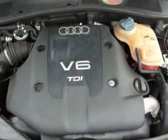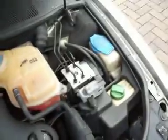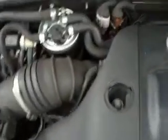I'll just leave the engine running now. That all sounds nice and sweet to me. No funny noises or anything. It's all nice and dry. We haven't washed the engine, this is how it's come in. And that's about that. What more can I say?